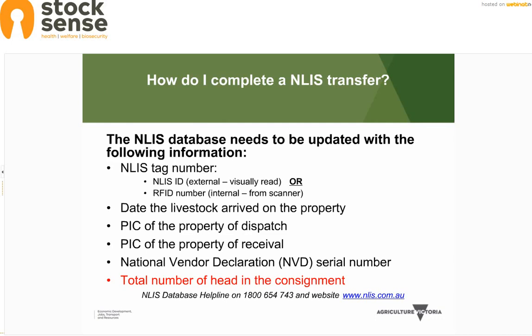To complete an NLIS transfer, the electronic tags do not have to be scanned and entered into the database. The details can be visually read off the tag. There is the option to email or post the movement information to NLIS Limited, who can complete the transfer for you, but there is a fee for processing of paper-based movement records.